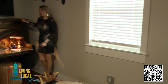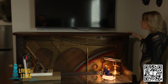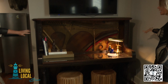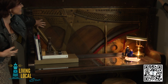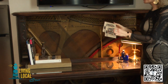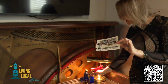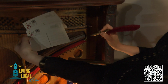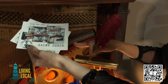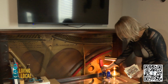Now, we talked about that desk, right? Yes. So this is actually my favorite piano that we restored. This one is 130 years old. Wow. And it's just absolutely stunning. So we made this into a desk. Isn't this beautiful? It is very beautiful. And one of the things that we offer here for the guests staying is postcards. So we have the old quill pen that you can take and write a postcard while you're staying here at the desk, and it says, "From the desk of St. Chris." And if you leave it for us, we'll stamp it and mail it off for you. That's such a sweet little tactic.